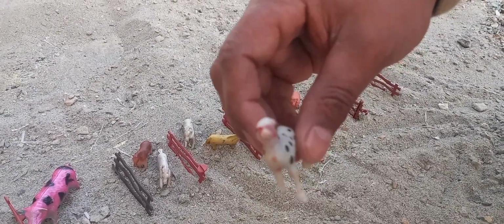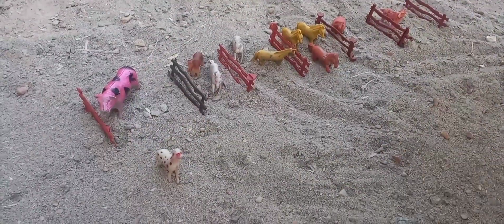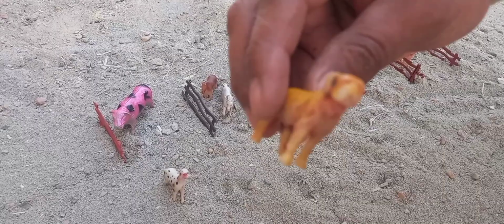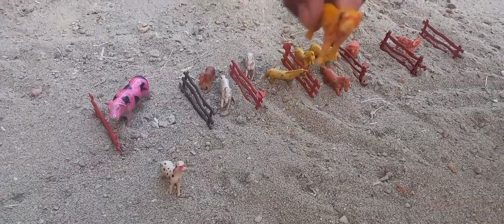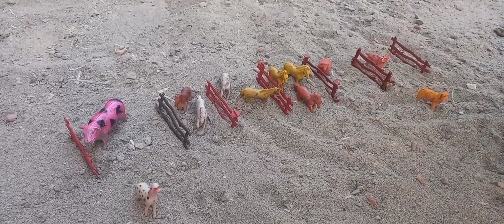Oh, these are dogs. This dog is standing here. And she's also a dog. A yellow color dog. This dog is standing right here. Oh, these dogs.